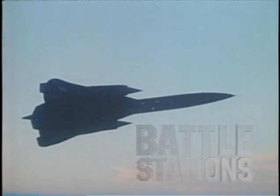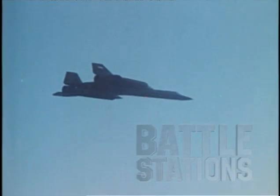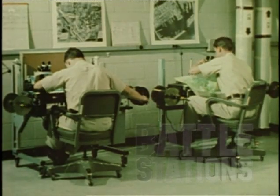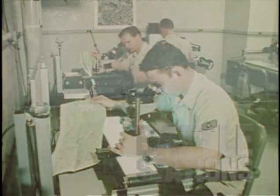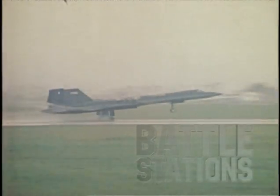The SR-71 in a single flight has flown over 15,000 miles. On one mission, it is capable of mapping a section of the world equal to a path 60 miles wide from San Francisco to New York. The incredible Blackbirds and the team that operates them are justly proud guardians of peace through surveillance.